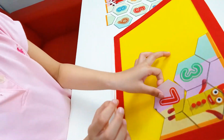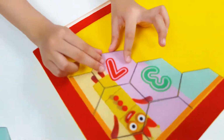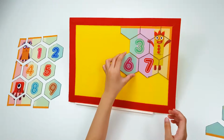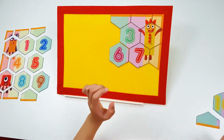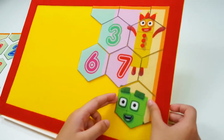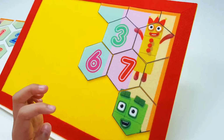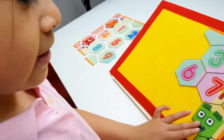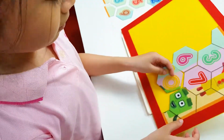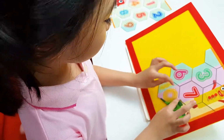Wow. Number 7. Usually, I'm supposed to color these in at school. 1 to 5, I have to color. Wow, nice. Then we'll go to number block 4. It's green color. He loves to be a square. He loves squirrels. He loves it. Number 10.